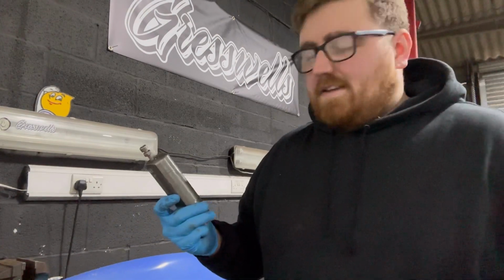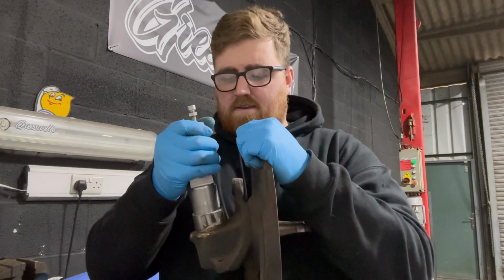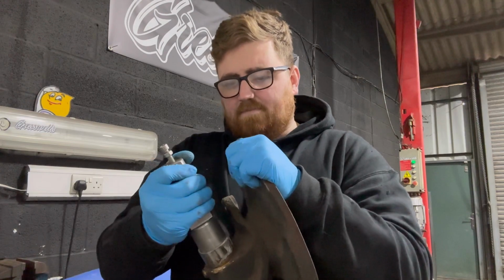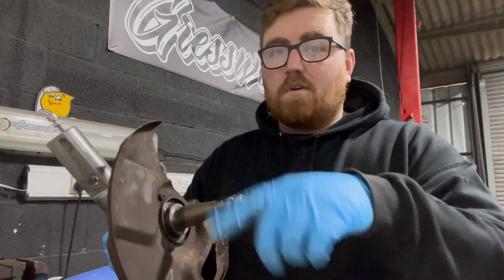And you've probably already guessed it, but this goes in here like that. It's really tight, so basically you knock it all the way down with a hammer. The benefit of this is that you get to keep all your original brakes.